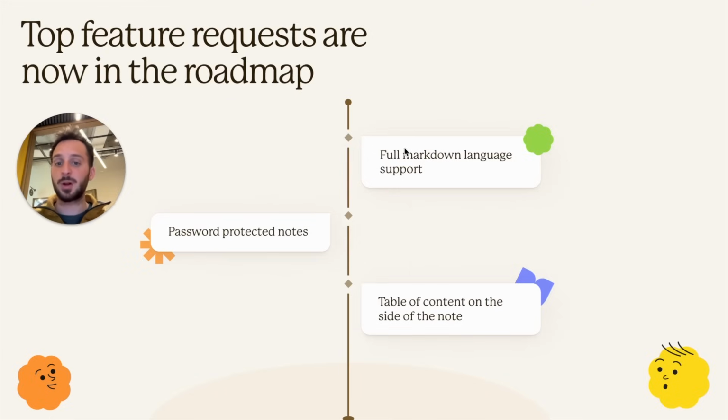And of course, the reason why we have this is because we are taking strong inspiration from that request list, and we are adding it straight to our roadmap. So in the near future, I don't know yet when, but in the near future, we are going to tackle the 3 most requested items, which are full markdown language support, password protected notes, and table of content on the side of the note. So you can directly affect the roadmap of the product team by going there, suggesting new features, and upvoting the ones that you prefer.